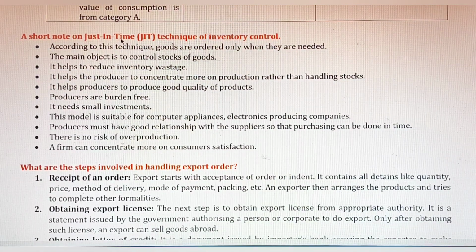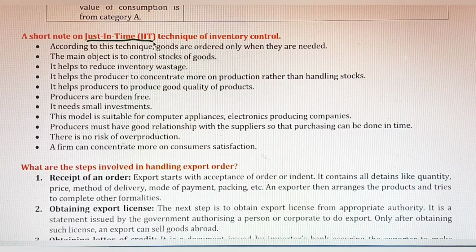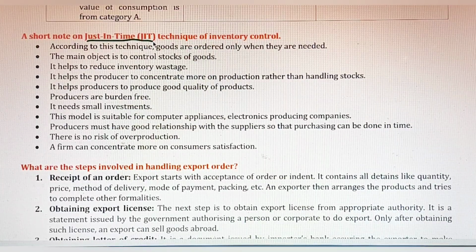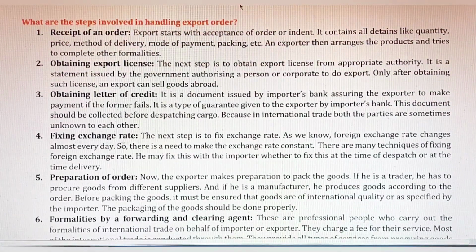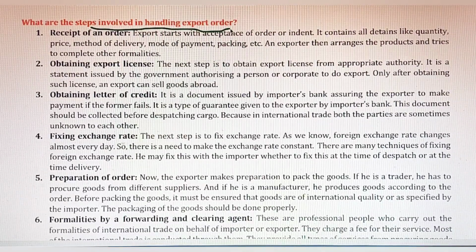One more technique to control stocks is just in time. Just in time means whenever there is a need for a stock or raw material, you place the order, so that you need not keep the stock. The next question is: what are the steps involved in handling the export order?